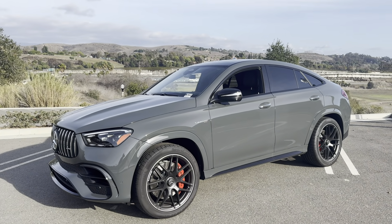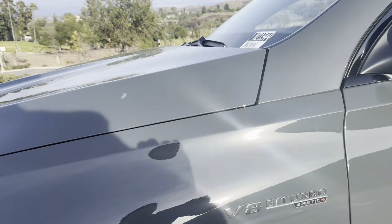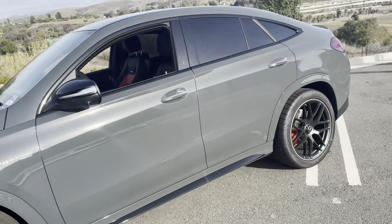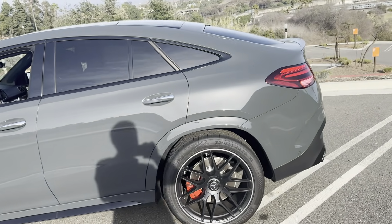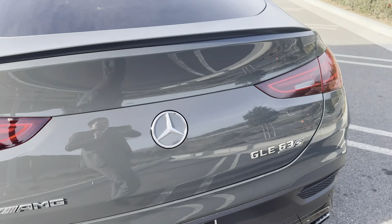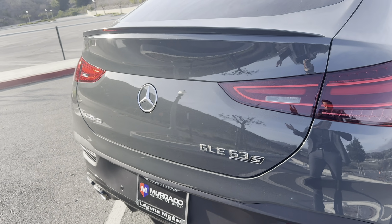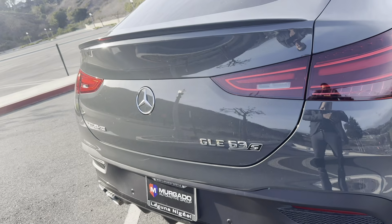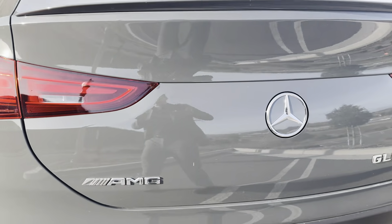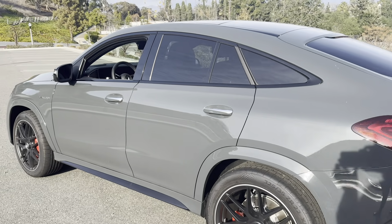We have different suspension, right? So that's the difference. On the side, we have V8 bi-turbo, and it says 4MATIC Plus. 4MATIC Plus has enhanced torque distribution compared to regular 4MATIC, but it's nice that it comes with all-wheel drive as standard equipment. And it says GLE 63S in the back. So like before, there used to be 63 and you get a little bit more power with 63S. Now it's only 63S or 53, nothing in between. No regular 63, right? So those are the things that you pay extra on 63 model.